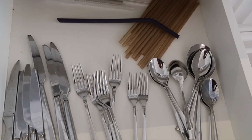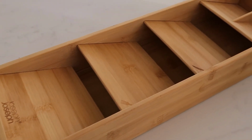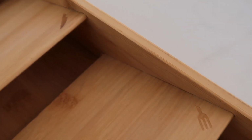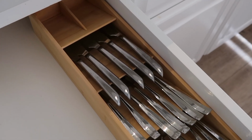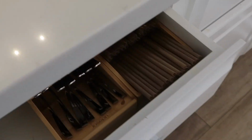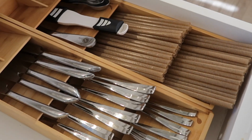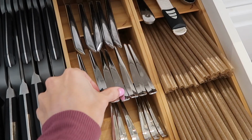Now for your kitchen utensils, knives, forks, spoons, reusable straws, all of the things. They take up a lot of space, and if you are limited in kitchen drawer space, this is the best, most space-saving cutlery organizer for your drawer. Of course, it's bamboo. You know how I love bamboo. But what this does is it allows you to stack and separate your kitchen utensils and save so much space by doing so. So instead of stacking them horizontally next to each other, they're at an angle and they vertically stack together. Not only does this save space, but it actually makes it easier to both organize them and grab them when you need them.